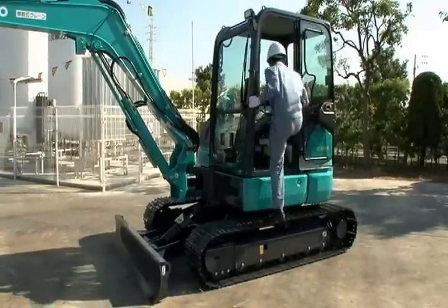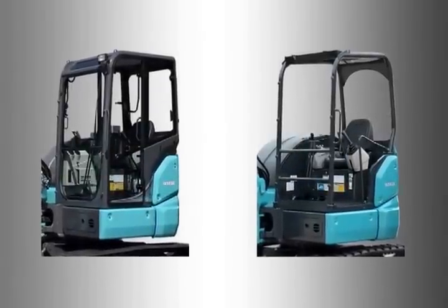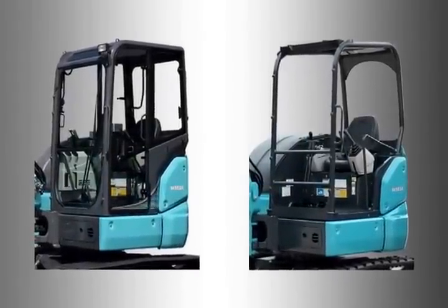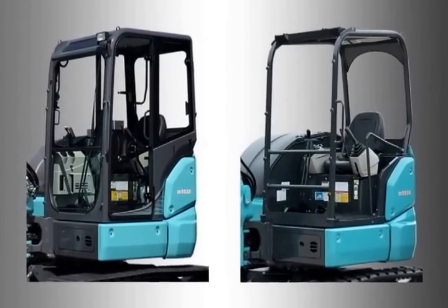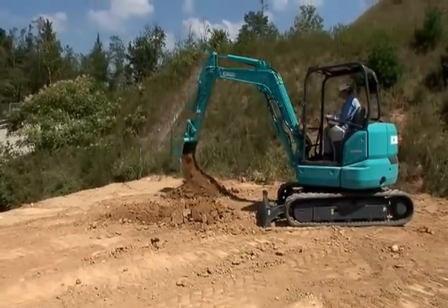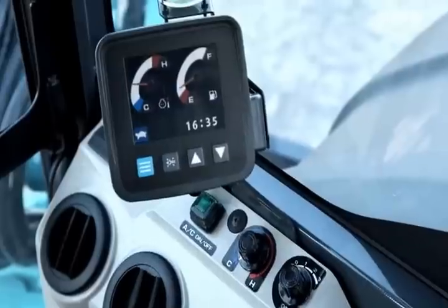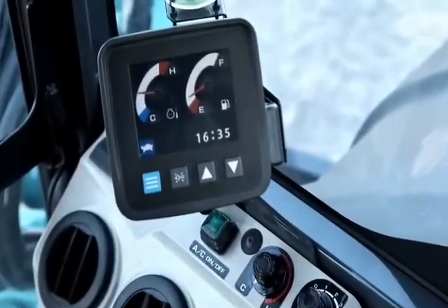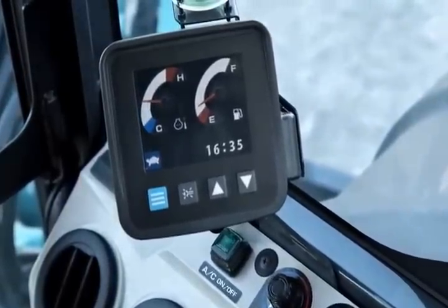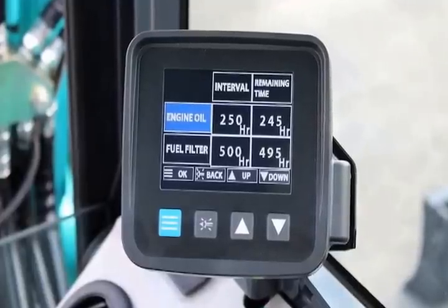The wide cab door provides easy entry and exit. The cab and canopy feature reinforced pillar construction that meets ROPS and FOPS requirements. The operator is protected in the unlikely event of a machine rollover or falling object. The new color LCD monitor keeps track of vital machine functions at all times and can also display maintenance data.